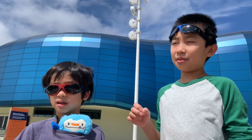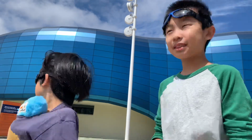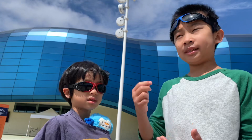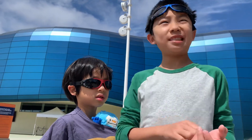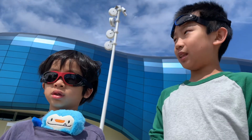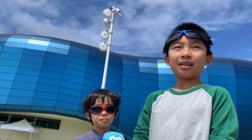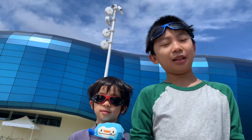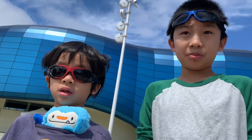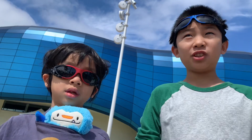And the second new thing we experienced was all the safety measures. And I think they did a very good job because aside from the social distancing and the temperature checks, they also limit the number of people that can go inside. So, since there's a limited amount of people that can go in, and the aquarium facility is huge, there's going to be a lot of room for people to social distance. Also, the movie we watched was really cool because the pictures were awesome and it was also educational.